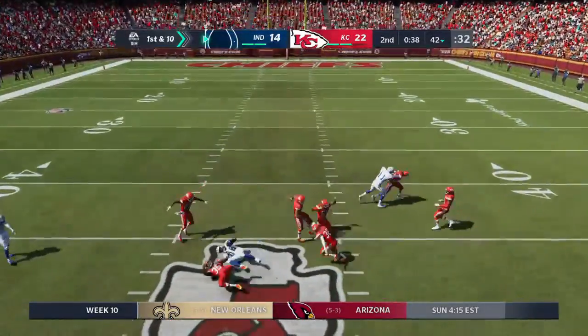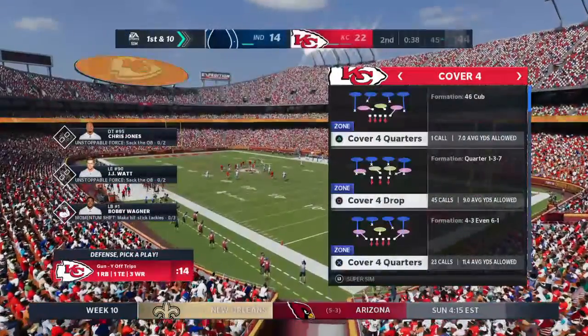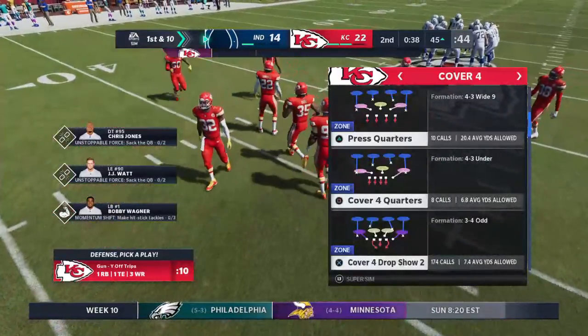That's going to be caught. It's Jacoby Myers. Now the Colts are going to burn the second of their timeouts as they stop it here with just under 40 ticks to go in this first half.